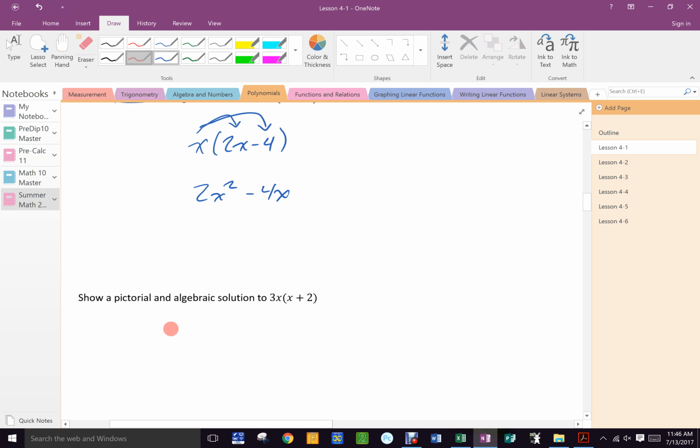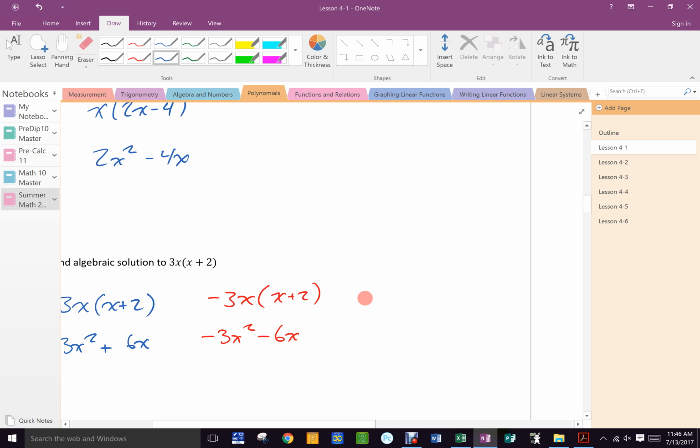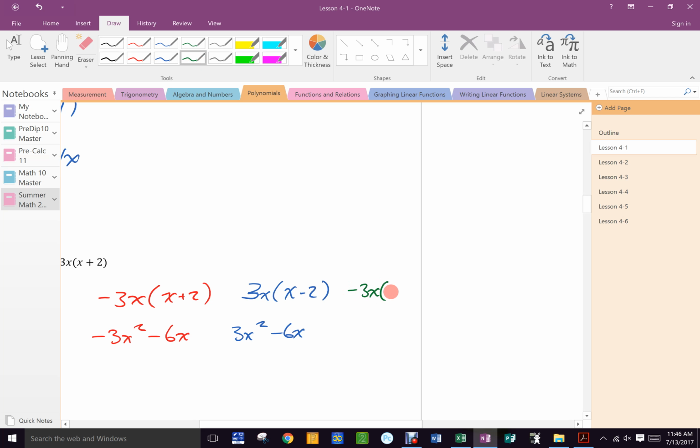Let's do this one. 3x times x plus 2. What do you get? 3x squared plus 6x. Excellent. Now, do this one. Negative 3x times x plus 2. Negative 3x squared minus 6x. Now do this one. 3x times x minus 2. 3x squared minus 6x. Then do this one. Negative 3x times negative x minus 2. 3x squared plus 6x.